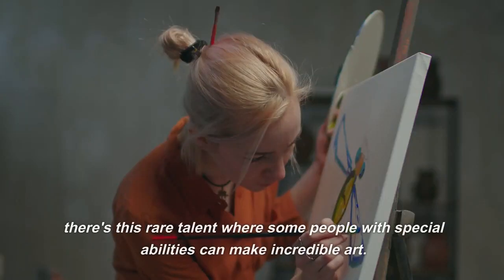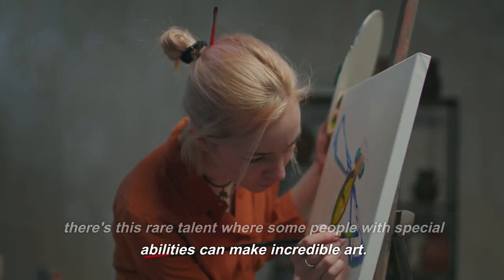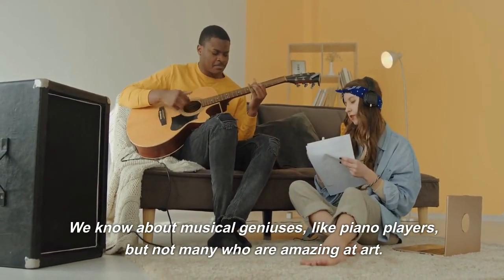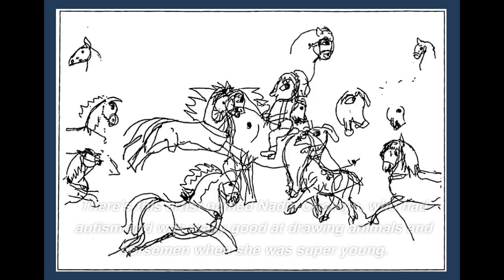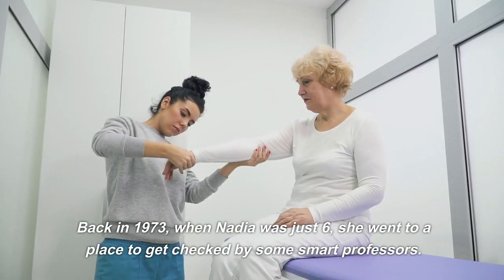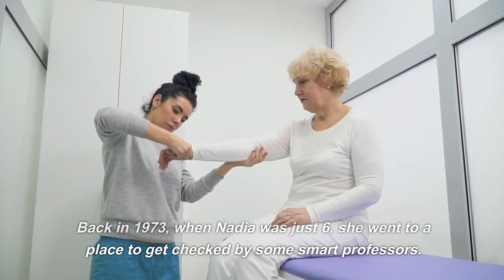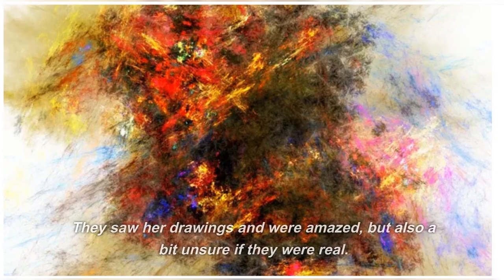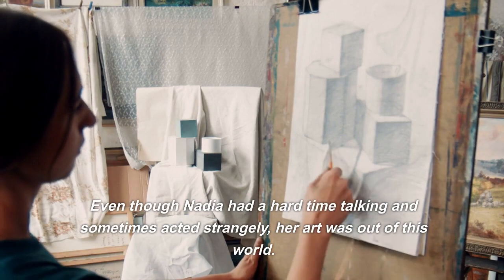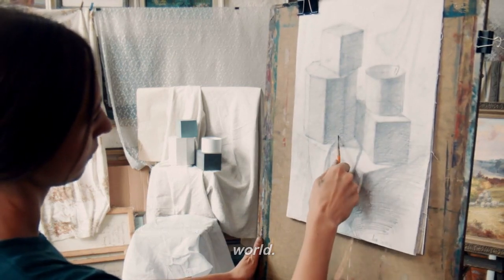Art. There's this rare talent where some people with special abilities can make incredible art. We know about musical geniuses, like piano players, but not many who are amazing at art. There's this artist named Nadia Chaman, who had autism and was really good at drawing animals and horsemen when she was super young. Back in 1973, when Nadia was just 6, she went to a place to get checked by some smart professors. They saw her drawings and were amazed, but also a bit unsure if they were real. Even though Nadia had a hard time talking and sometimes acted strangely, her art was out of this world.